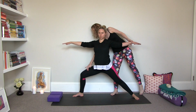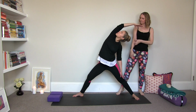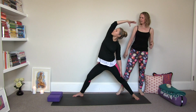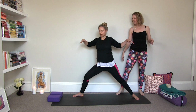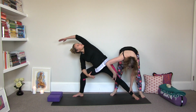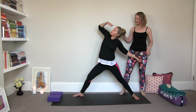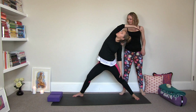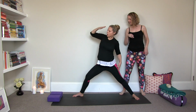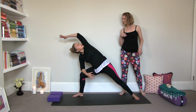Good. Inhale, reverse warrior two. Straighten out the front leg. And exhale, extended side angle. Forearm to the thigh. Reach the left arm over the ear. Good. Do that again. Inhale, reverse warrior two. Go up and back. And exhale, extended side angle. Just bend the knee and line it over the ankle.